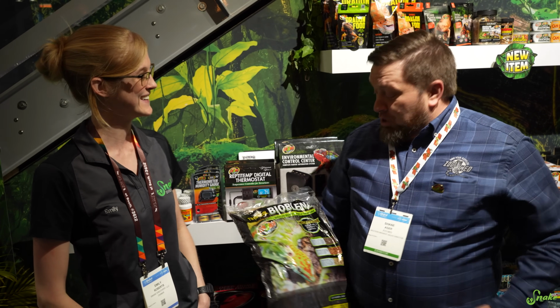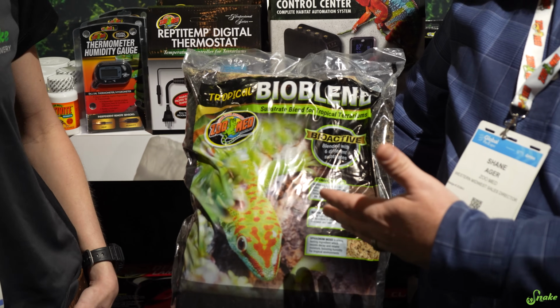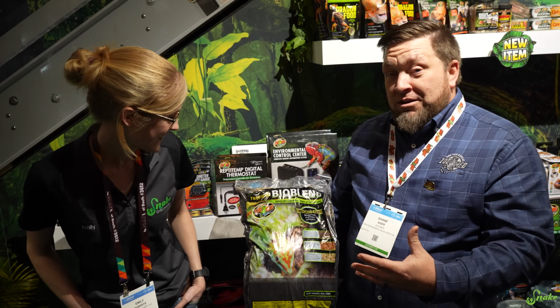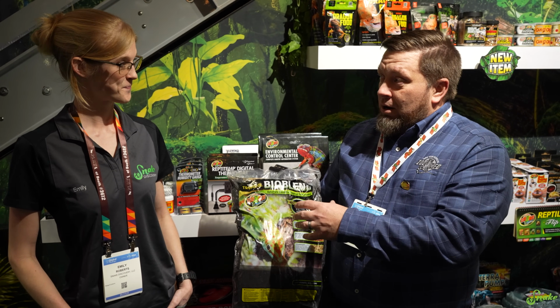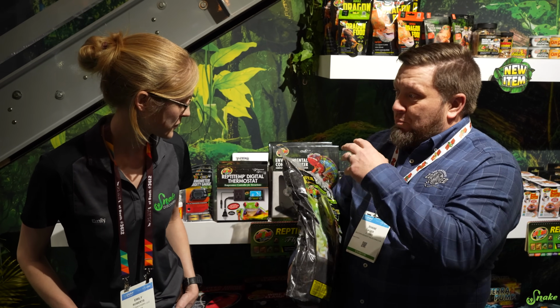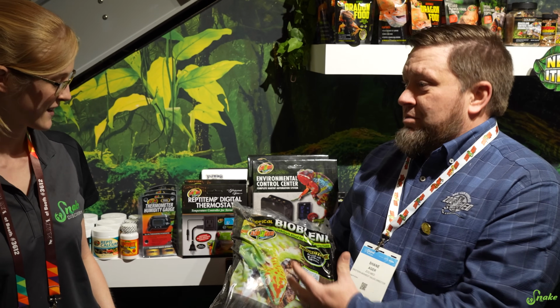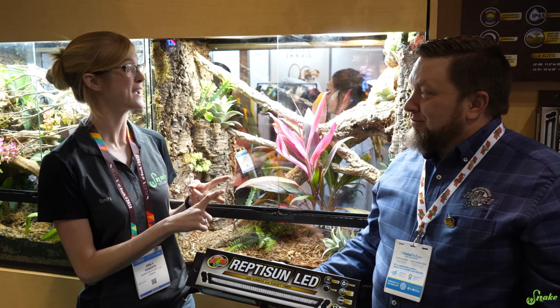So what's new? One of our newest items that's coming out officially this week is our new BioBlend substrate. Great for bioactive tanks. What we've done is combine Reptisoil, Reptibark, and Sphagnum moss all in one bag to make it nice and easy, so you don't have to go around picking out all the things. We can get you that nice bioactive substrate right in one bag.